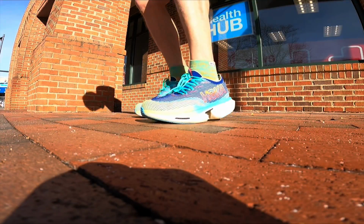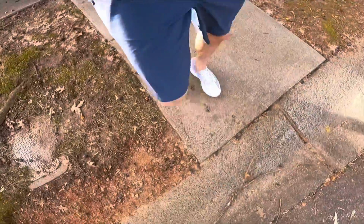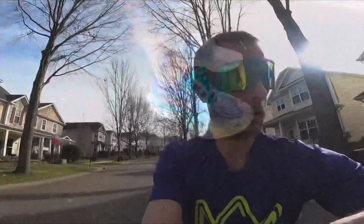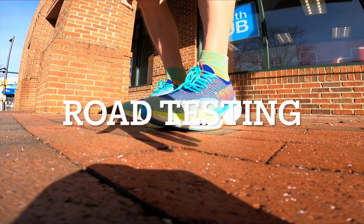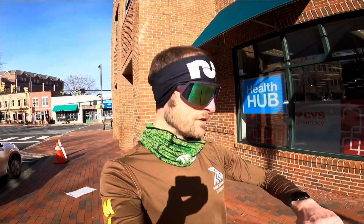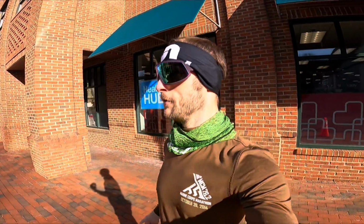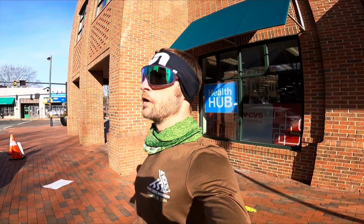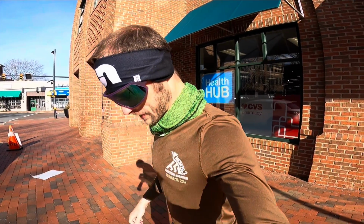So I just did my first run in the Hoka Cielo X1. It was a 21-mile run, averaging in the high 7-minute paces, in the 7:40s somewhere. Usually I try to do my LSD runs in the low 8s, maybe high 7s, but these felt as good in the 21st mile as they did in the first mile.